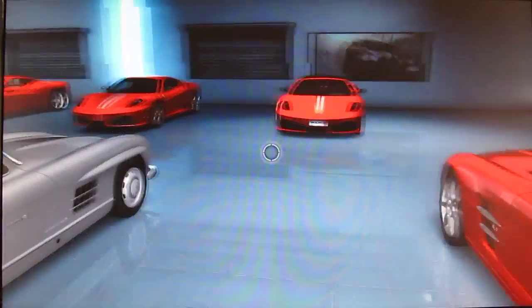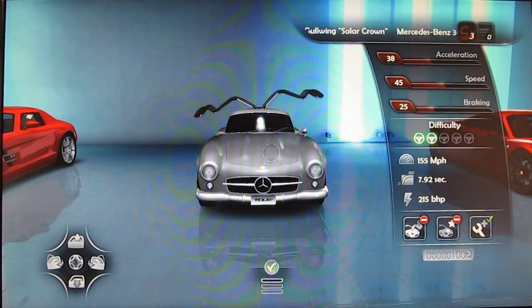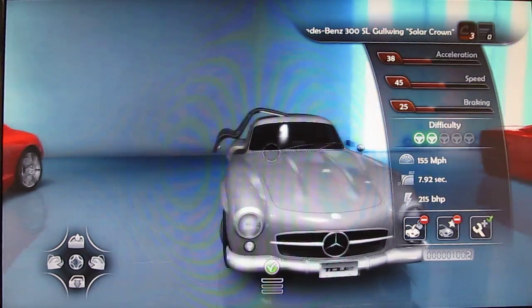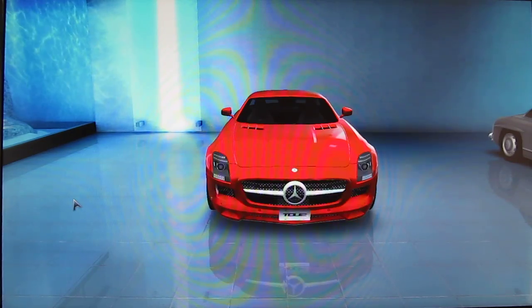And this car is basically pretty much based on this. This is the original 300 SL Gullwing, and this is the Solar Crown edition. You win this by doing a $2.5 million championship in Hawaii, and it's pretty good. It's got the same basic doors as the SLS AMG. So without further ado, let's take the SLS out for a drive.